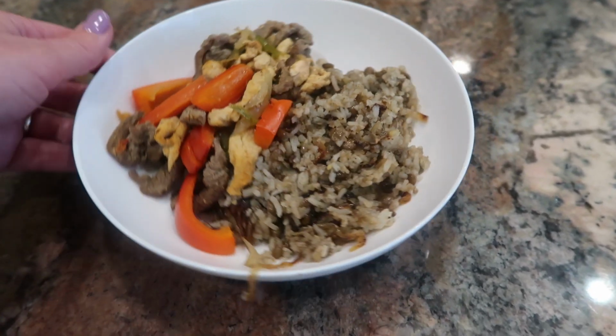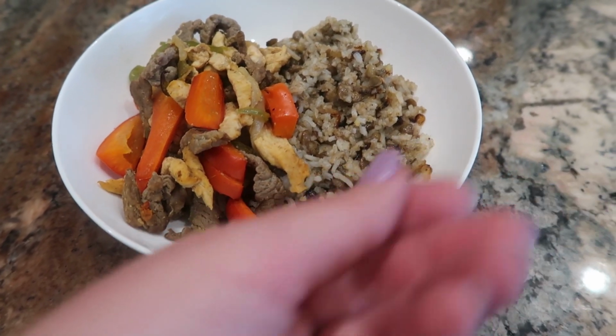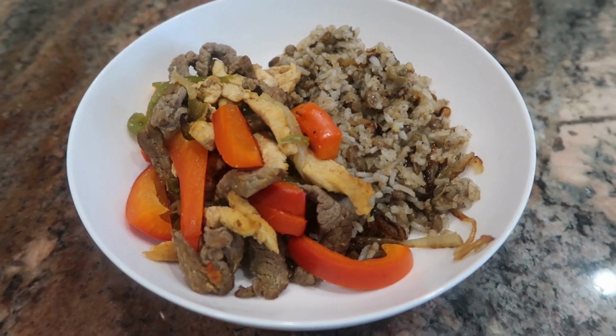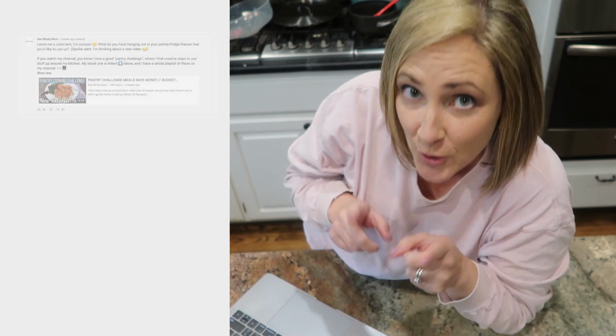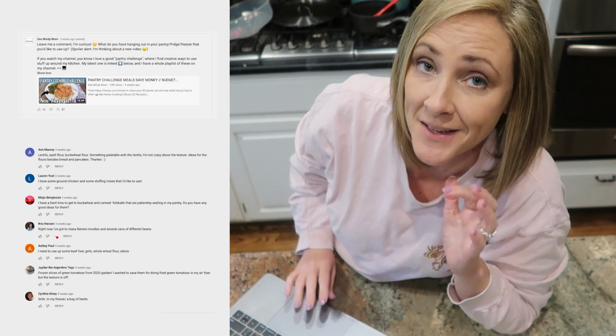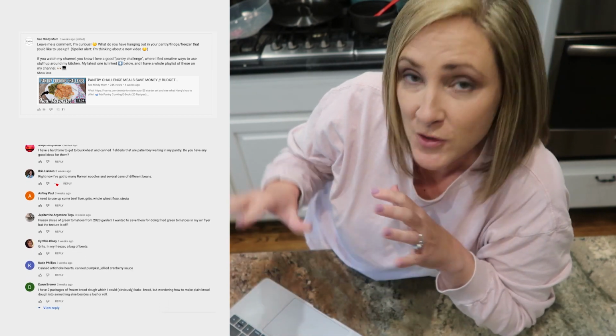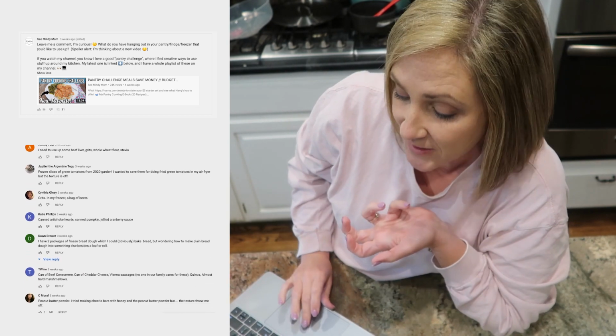Here we go, yummy dinner made with things from the freezer and the pantry that we needed to use up. So easy, easy, easy. I posted something in my community posts a while back asking you guys what you have hanging out in your kitchens, you know, in your pantry, fridge, or freezer that you would like to use up. So I thought that I would scroll through a few of these comments, have my computer out here, and just see if I have any ideas for you.